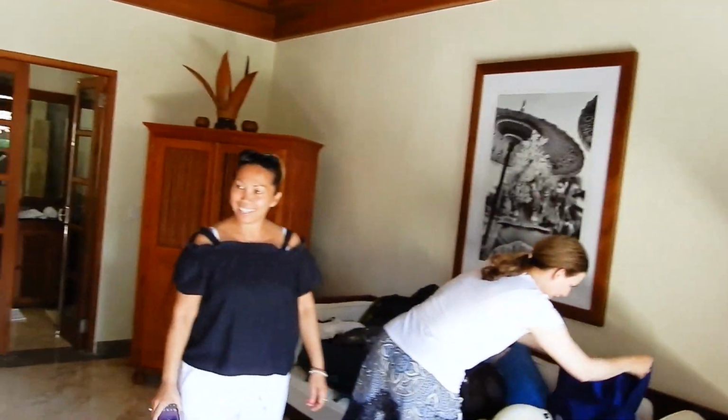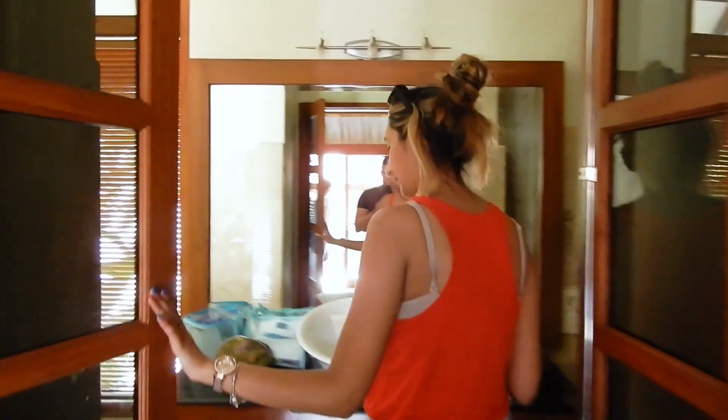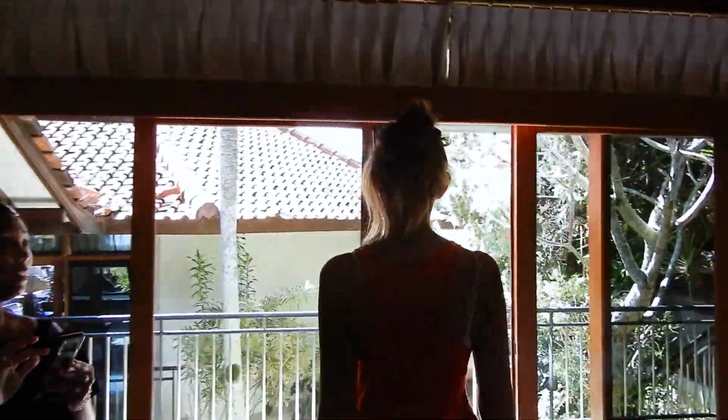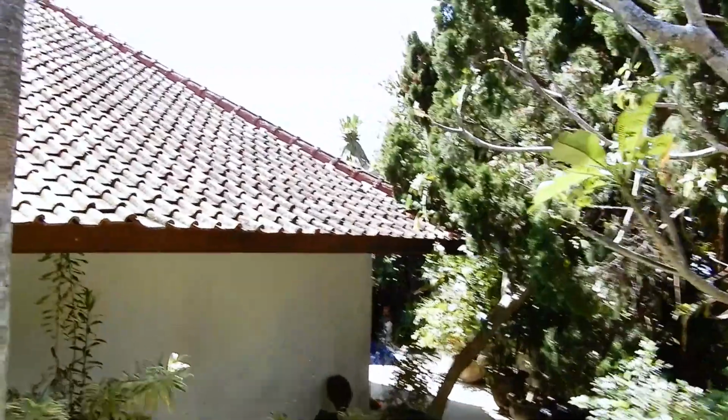Wow, there they are. Howdy, hello. Let's see how nice their room and bathroom are. Nice room. We have your phones, my friend. You can just charge it here. You're very cute. Did you guys get the Wi-Fi here? And then we walk this way.